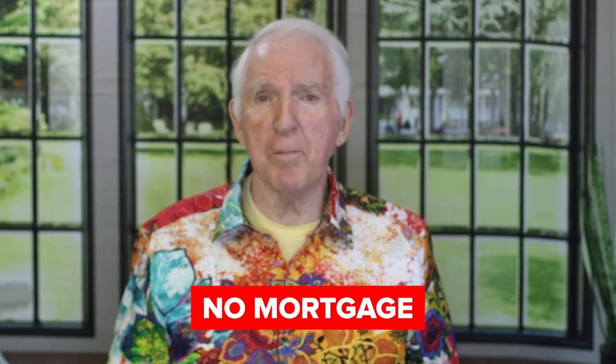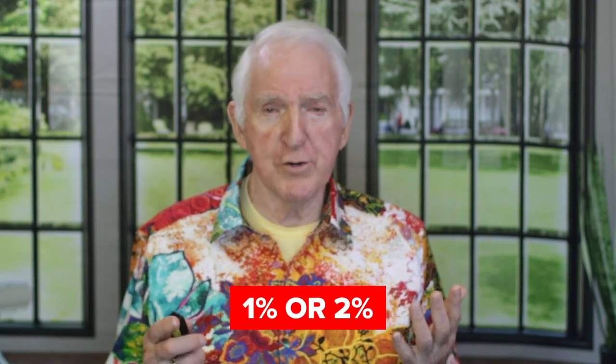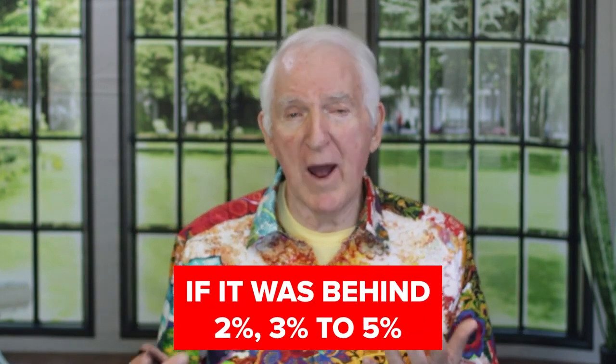So if you wanted to buy a property at a low price, you're certainly getting it there. All right, now property taxes are generally 1 or 2%. So when the county confiscates the property, if it was behind 2 or 3 or 5%, that's what they're going to try and put it back in the market for. So they're going to get the property back in the market, and they're going to sell it at a low price, and it's going to have no mortgage.